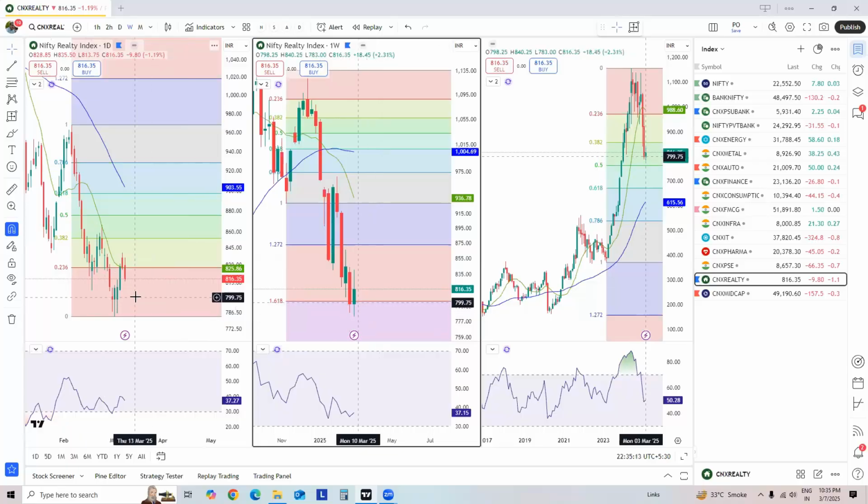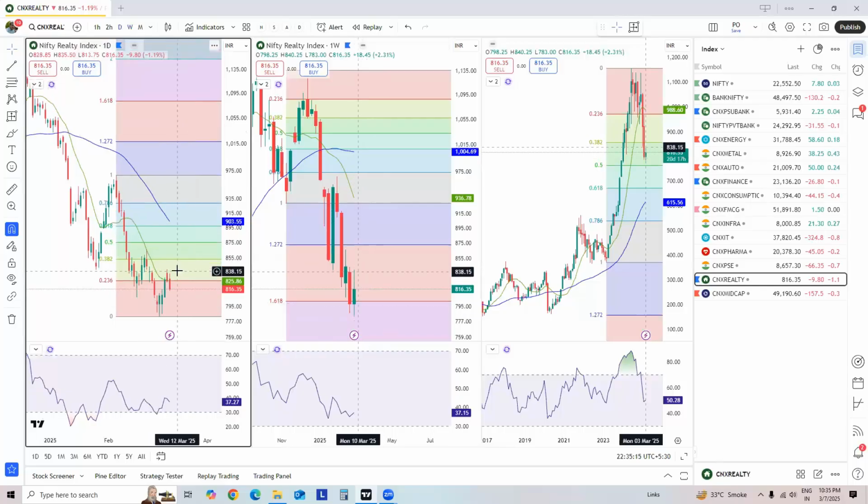161.80% Fibonacci extension. If this pullback wants to continue, the first thing it needs to do is start closing above Thursday's high and try and continue and test somewhere around 865 or 875.